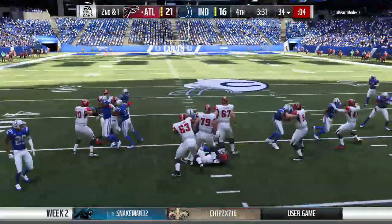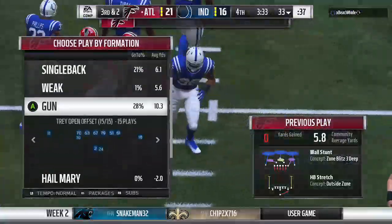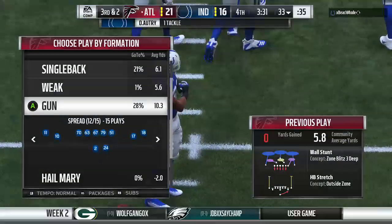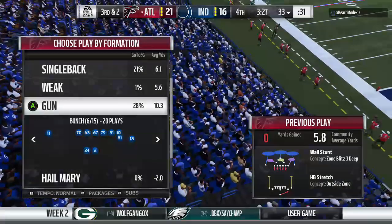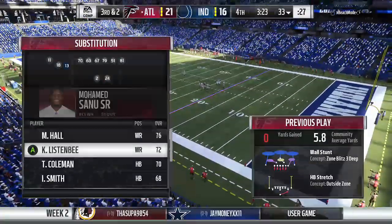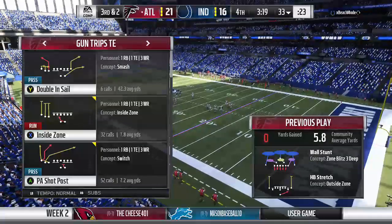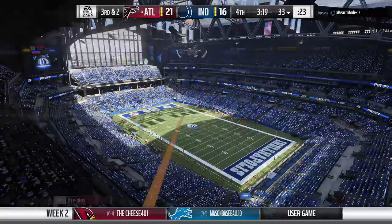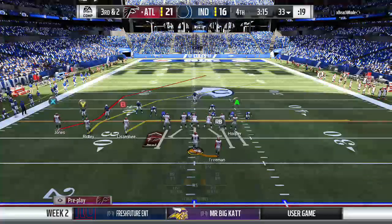The former Indiana Hoosier here, Tevin Coleman. And he's going to be met at the line of scrimmage and taken down. He got maybe a half yard at most, but officially they'll be left with a 3rd and 2. This is 3rd and 2, maybe the biggest play in this football game.